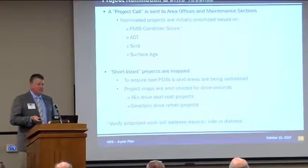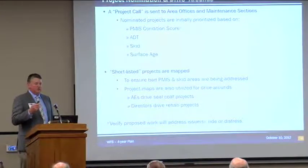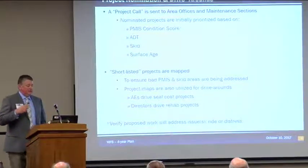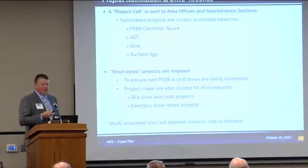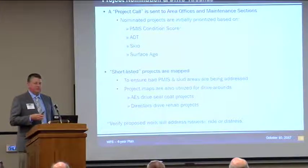So we'll take these maps, and we'll also use the pavement analyst, and we'll make sure that we're addressing PMIS scores and skid, and then we'll use those maps also to drive around on our roads, and we'll actually put eyes on each project that's proposed.